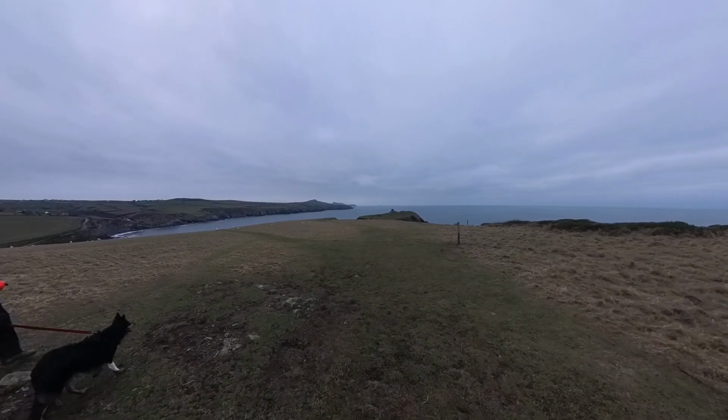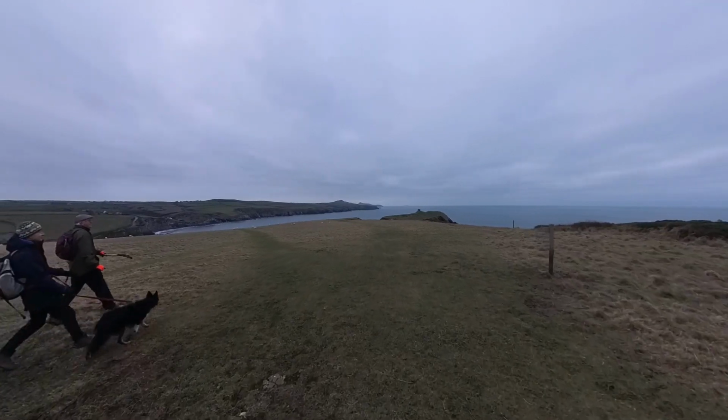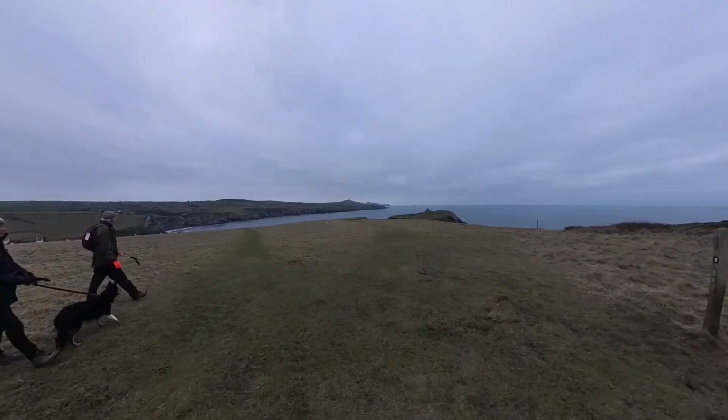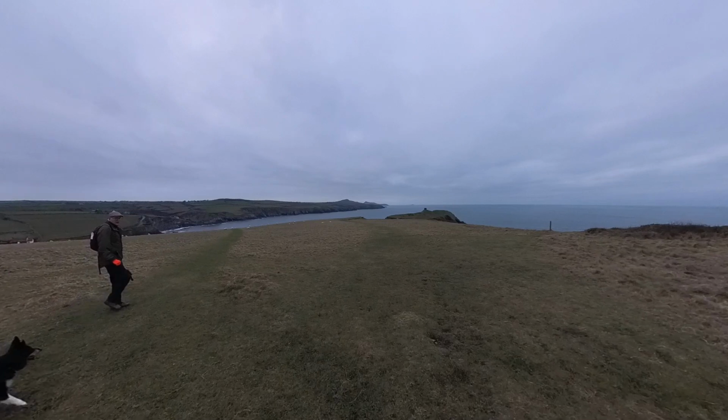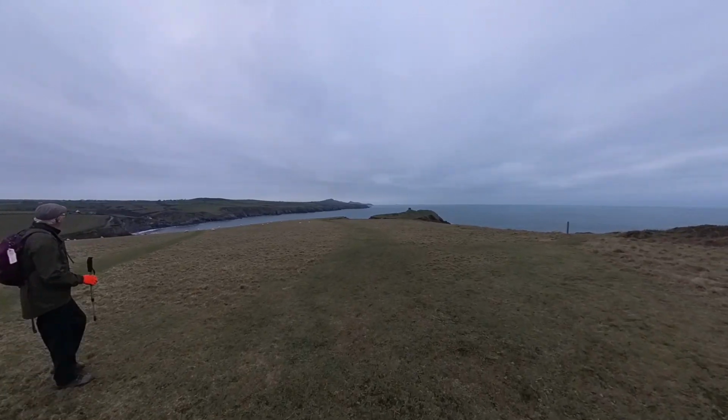So again, splendid views. It's so nice walking with that wind. It's almost like a summer's day when you're wrapped up. And lots of sheep everywhere. This seems to be a feature of today's walk.